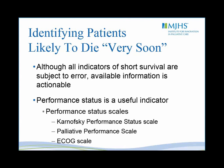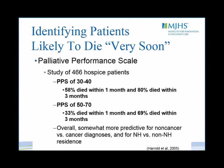The first indicator is performance status. And performance status reflects the patient's ability to perform physical activities. There are a variety of indices that have been used for decades, including the Karnofsky Performance Status Scale, the Palliative Performance Scale, and the ECOG scale. Palliative care subspecialists tend to prefer the Palliative Performance Scale, and there have been studies to link the score on this scale with the likelihood of a short prognosis.